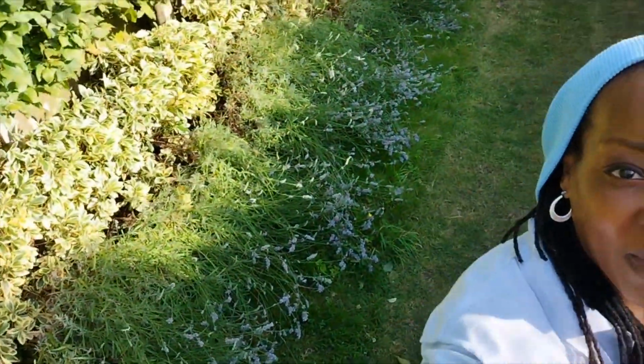Hey there, okay, where are we? Where am I? Where are you? Am I there? I think I'm there. So, hopefully you can see the hedge and the lawn and the garden in shot, because it got quite noisy out here.